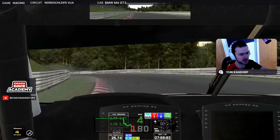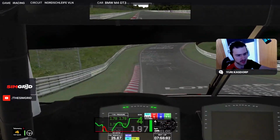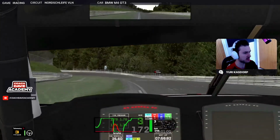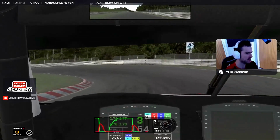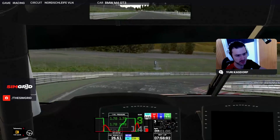Try to follow the inside here. You can hit the curbs. Keep the speed up here. Careful not understeering too wide on the top. Make sure to follow the inside curb here, not run too wide. Brake on the curb. Avoid the off-track on the left side here.